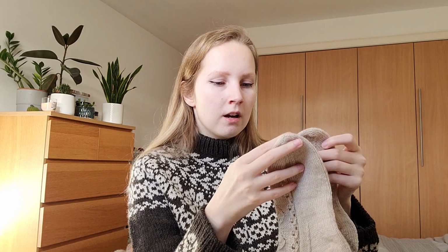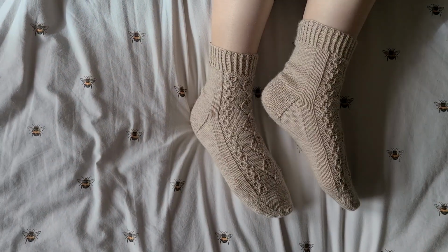Something else that I want to learn is how to do the asymmetrical toe to get a more anatomically correct way of fitting over your toes, because this circle round toe obviously is not the same shape as your toe. But yeah, I'll show some modeling of it so that you can see the lace being stretched out.